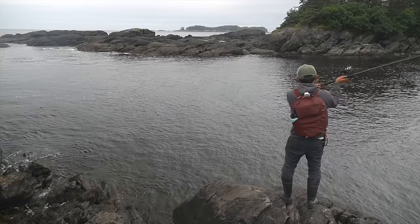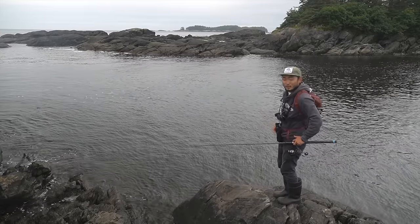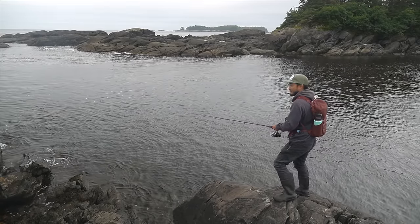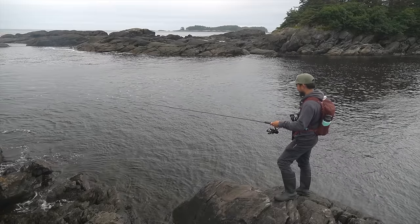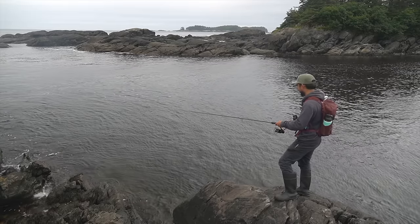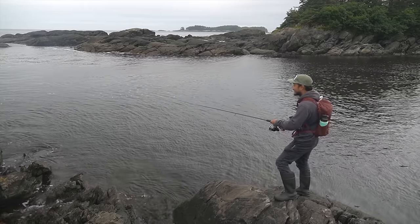Nice. You see, I told you it was a fish. That was actually three casts in a row. I don't know if it was the same fish. I don't think it was the same, but three casts in a row, fish hit. So fishing is starting to look good. Let's see if we can get another one, but a keeper. We're hoping for a rockfish here so we can eat them.